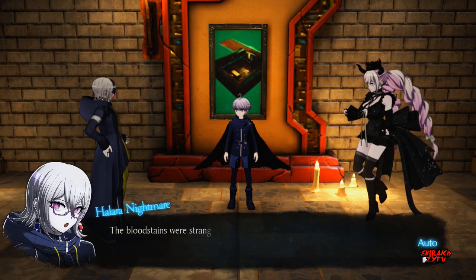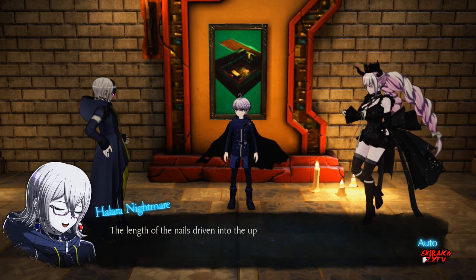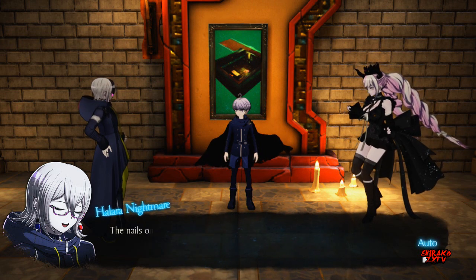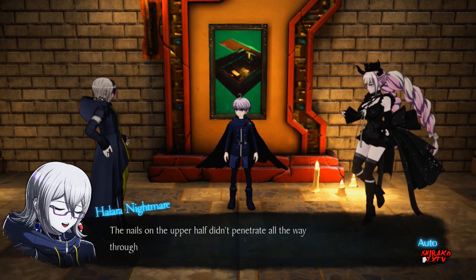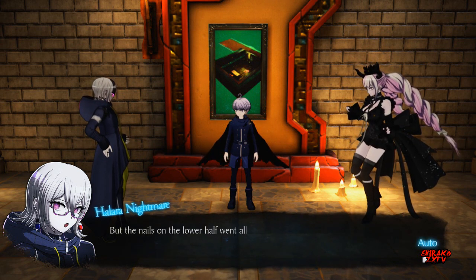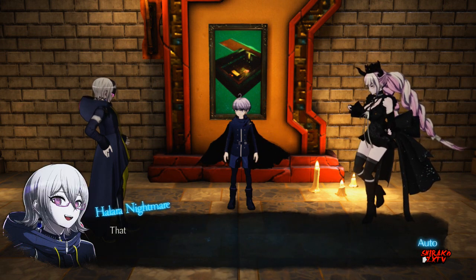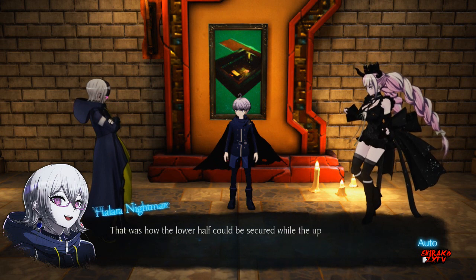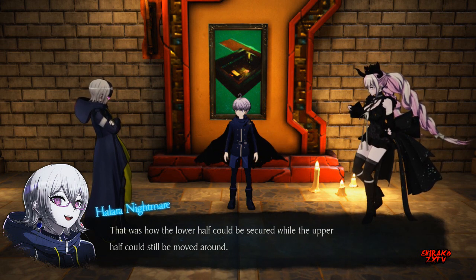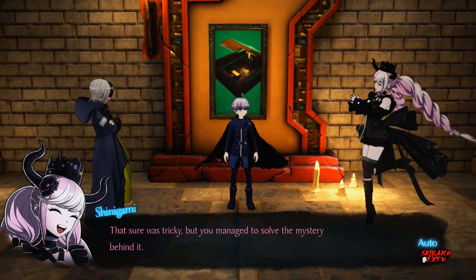The bloodstains were strange. The length of the nails driven into the upper and lower body were different. The nails on the upper half didn't penetrate all the way through the body. But the nails on the lower half went all the way through and into the floor. That was how the lower half could be secured, while the upper half could still be moved around. That sure was tricky, but you managed to solve the mystery behind it.